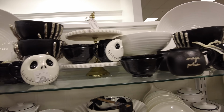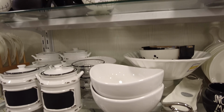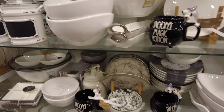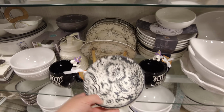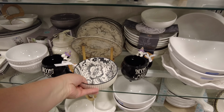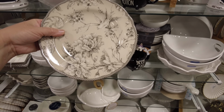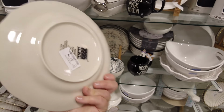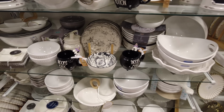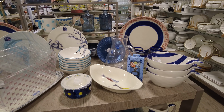And then some nice basic serveware that they kind of mix in, just some basic white, and then just mix it up with the black in there. Whoops, that's a little too heavy for me to pick up with one hand, but I do like the shape of that bowl. Also, I love this black and white one right here. That was $4. See, I will mix in like black and white floral stuff like this with Halloween. Like I would put an orange plate underneath this. So just kind of like where I'll take kind of day-to-day items and then work them into my holiday decor.